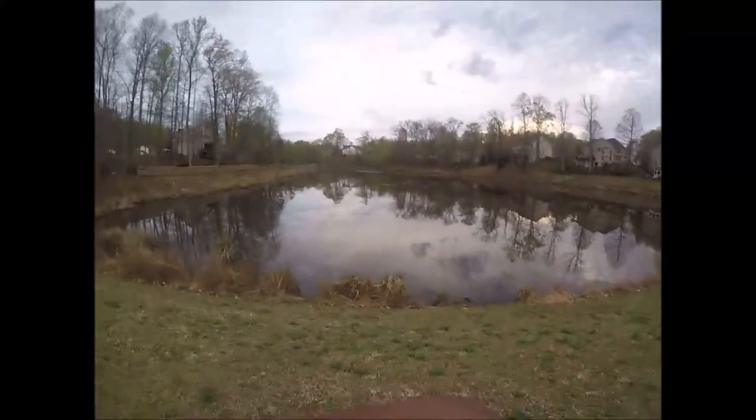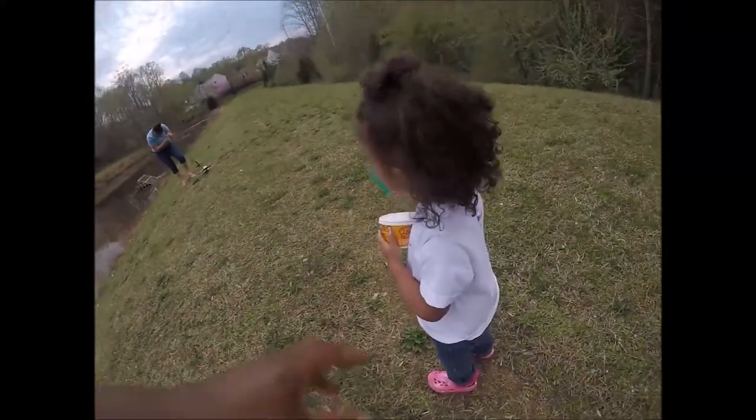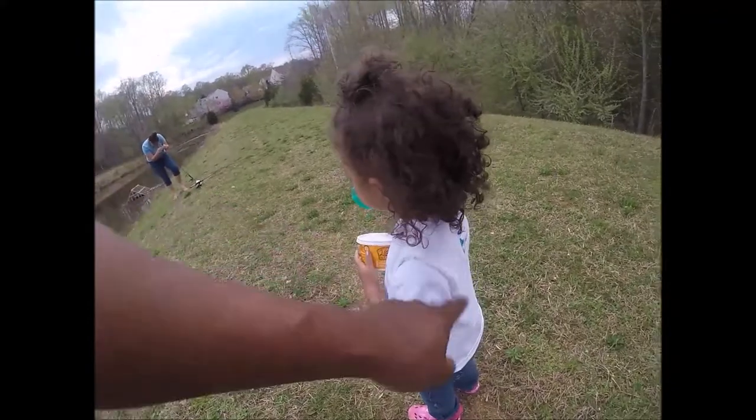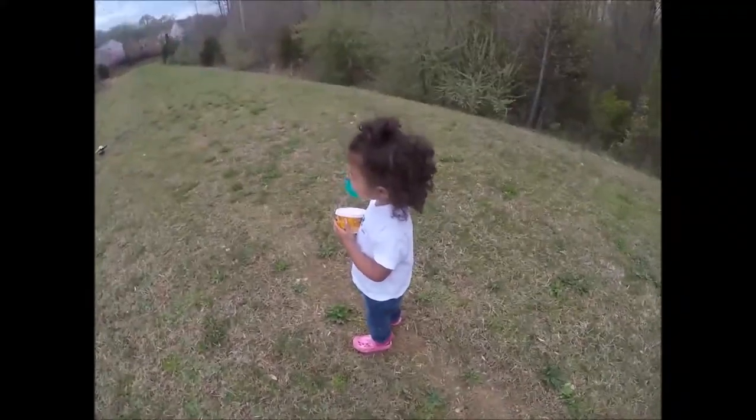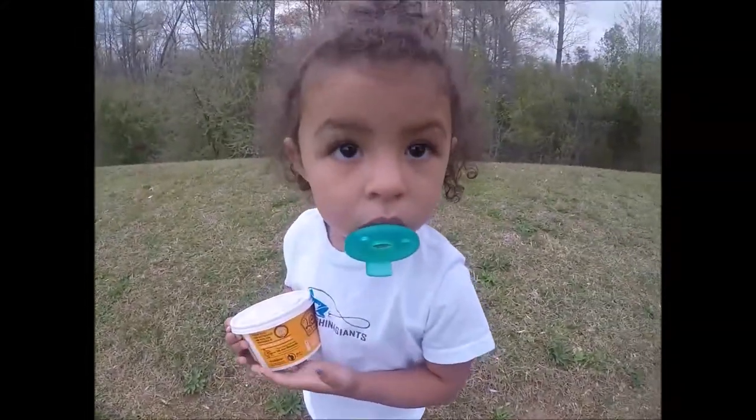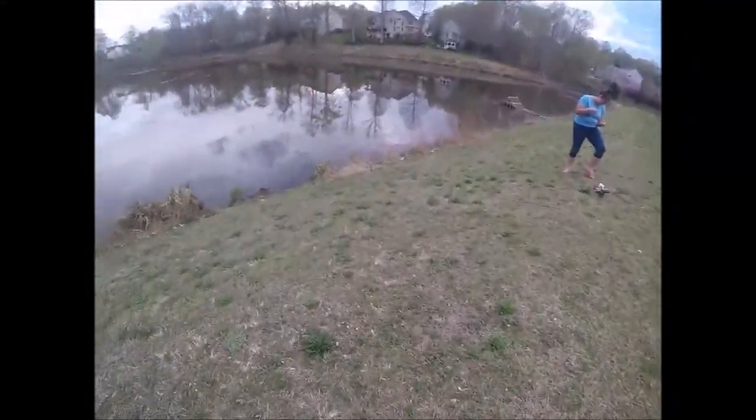Another thing too, this water here is not that deep, but a lot of times when we fish, we'll put a little life vest on them just in case they fall in the water, so she'll float, because she doesn't know how to swim. Do you know how to swim? She says she knows how to swim, but I'm pretty sure she doesn't. All right, so I'm gonna put this on my head and I'll be back.